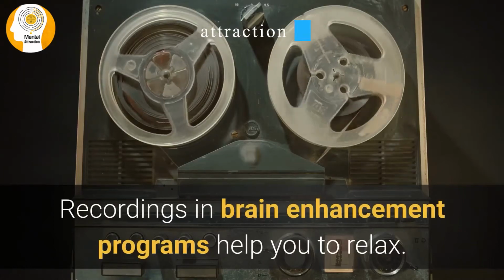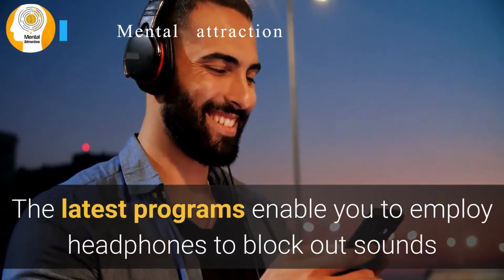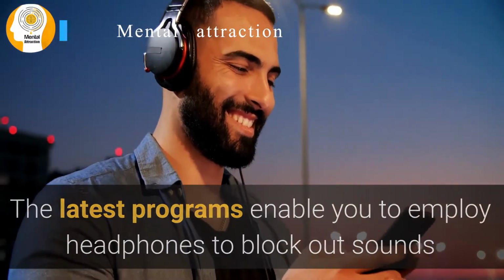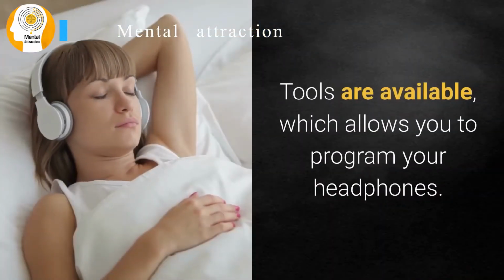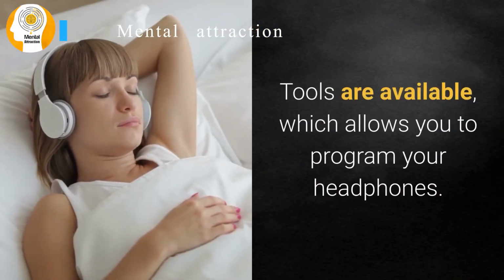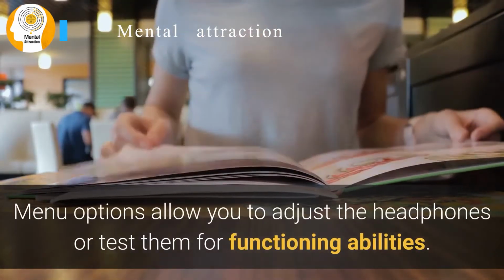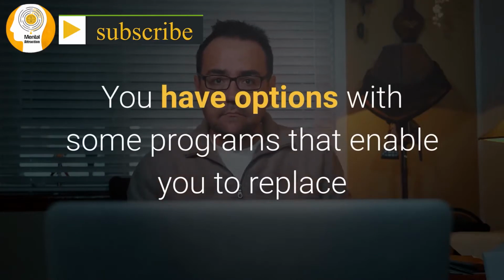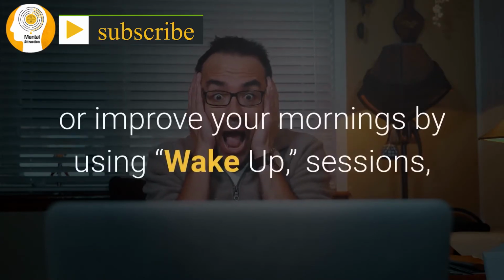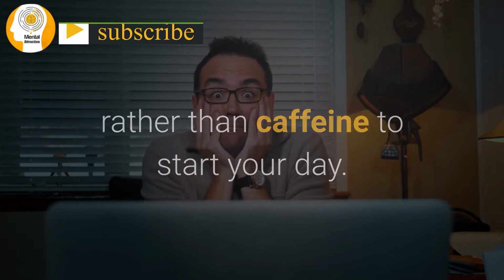Recordings in brain enhancement programs help you to relax. The latest programs enable you to employ headphones to block out sounds while you are working, relaxing, or studying. Tools are available, which allow you to program your headphones. Menu options allow you to adjust the headphones or test them for functioning abilities. You have options with some programs that enable you to replace or improve your mornings by using wake-up sessions rather than caffeine to start your day.